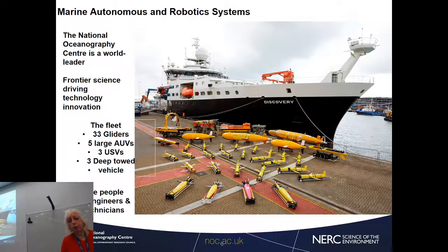Another activity which is based in Southampton is the autonomous vehicles, and we have a large number of gliders and also powered underwater vehicles. This is a key new development. It obviously avoids the need to send expensive ships to sea to some extent.